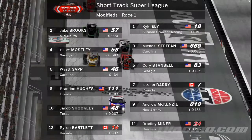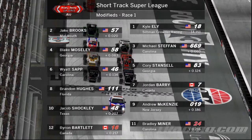And while we see the cars lining up there behind the pace car, let's go through the grid real quick for you. It's Kyle Eli on the pole. Jake Brooks will be alongside him. On the second row, it'll be Michael Steffen and Blake Mosley on the outside. On the third row, it'll be Corey Stansel and Wyatt Sapp. On the fourth row, it'll be Jordan Berry and Brandon Hughes. On the fifth row, it'll be Andrew Mackenzie and Jacob Shockley.